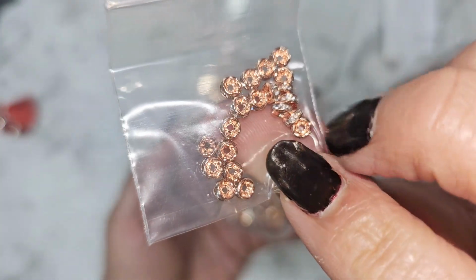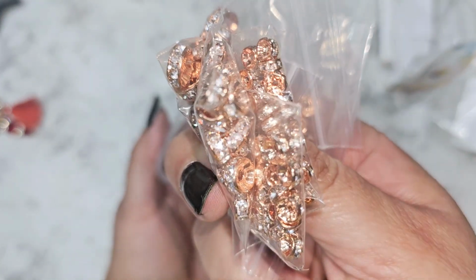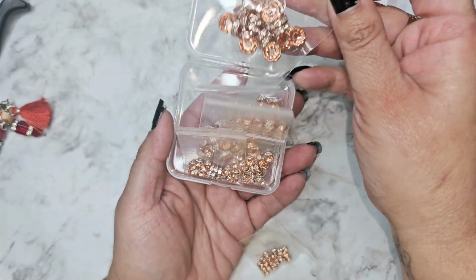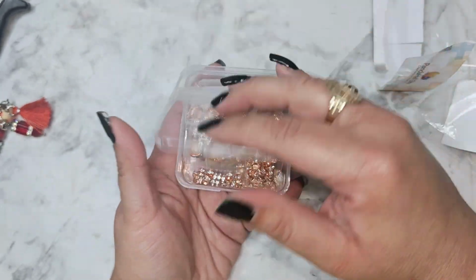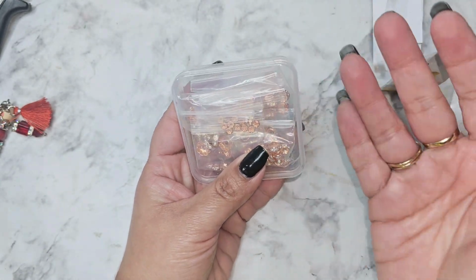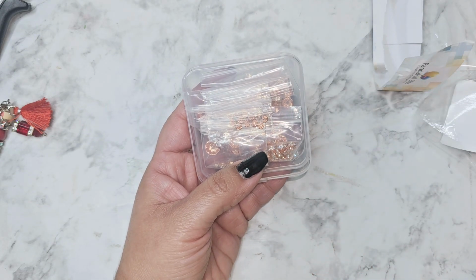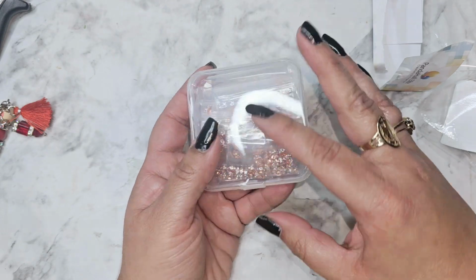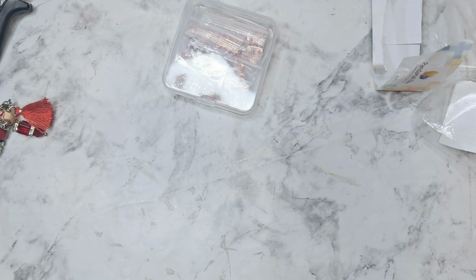I go through these tiny ones so much, and I've never had a rose gold before, so I thought this was a really nice set to put into my stash, since it gives me all the colors. And like I said, it's in a color I don't own. I have silver, I have gold, and I have AB rhinestones in silver. I might have it in gold, I don't know. And then these are just the regular rhinestones in rose gold.